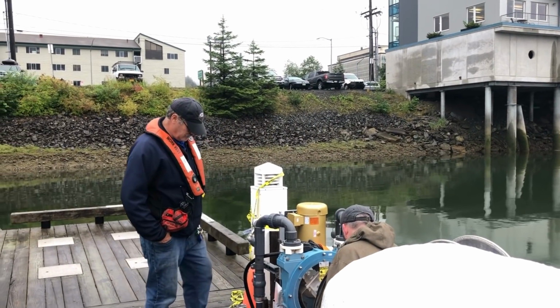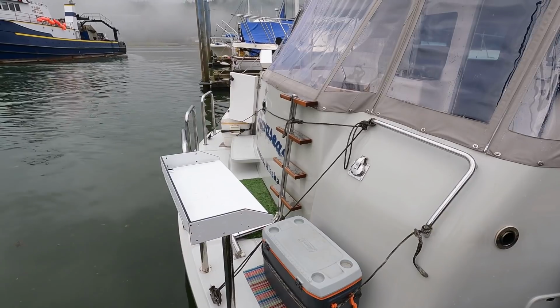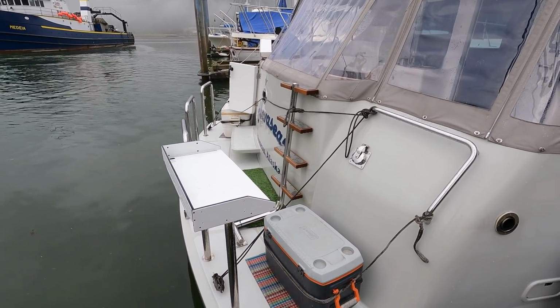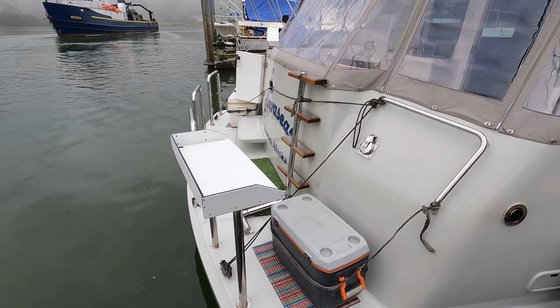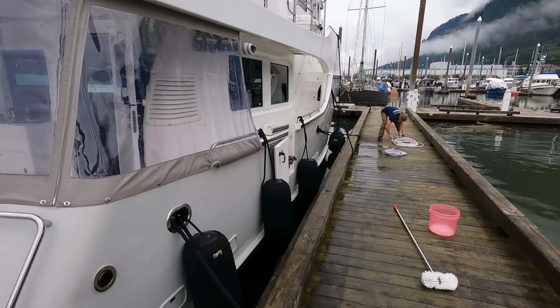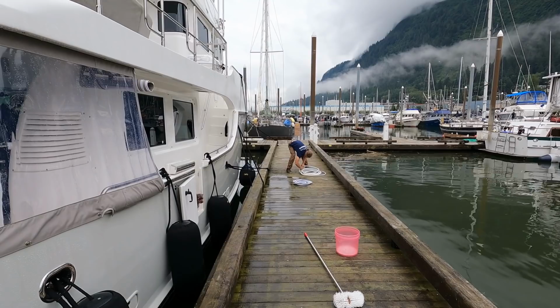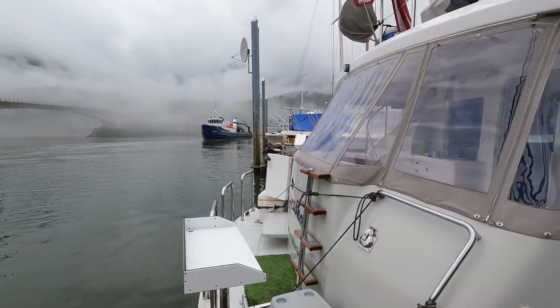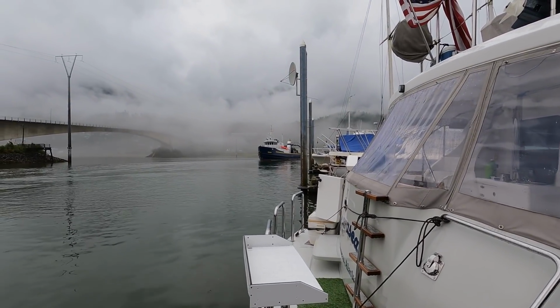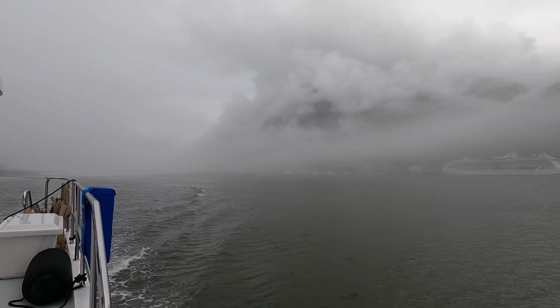We have been moored at Harris Harbor. It's been kind of fun because the harbor guys have been following us on our videos. Eric and Rod have been working hard. They've got these ice chests tied up in the back with ice in them. Eric is wrapping up the hose. Fishing game is leaving the dock. It's a foggy day, but that usually means calm waters.